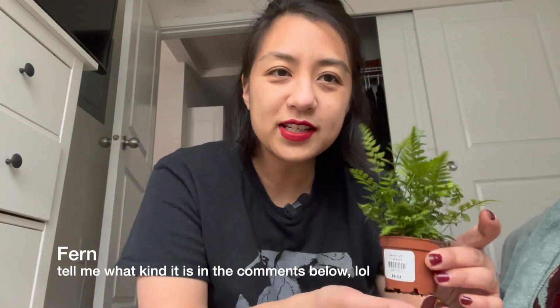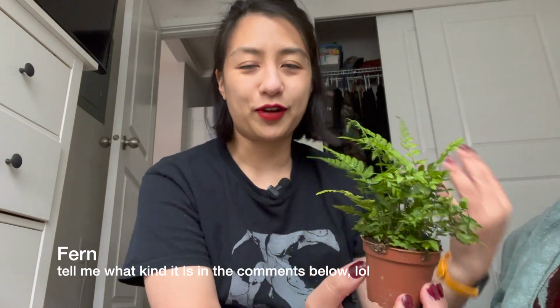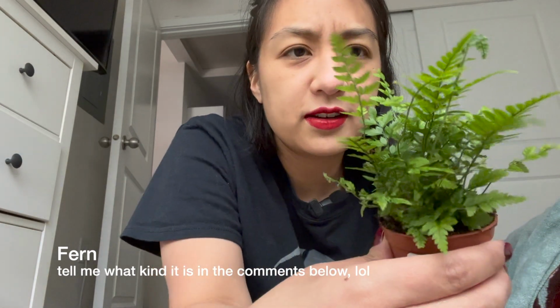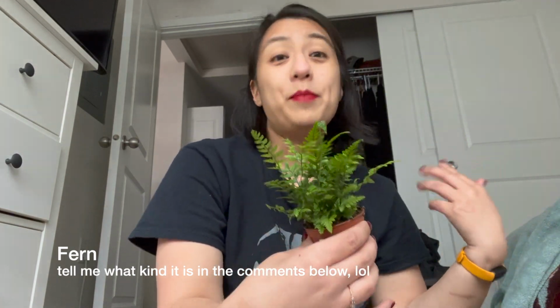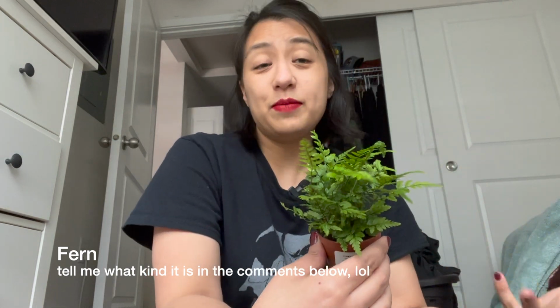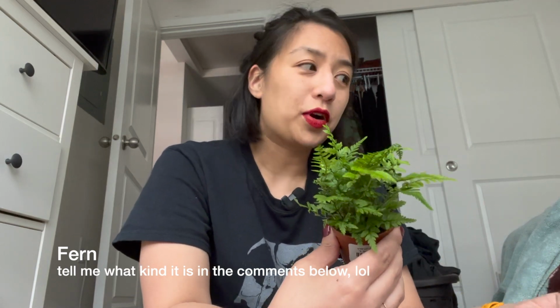My next plant is kind of random. I don't necessarily love it, but I'm starting to get into ferns and terrariums. So this one doesn't say what type of fern, so if you guys can identify which type of fern that is. I have had a couple of ferns, maidenhair ferns, thinking that I would not enjoy them and not be very good at them, because I underwater, like I said before.